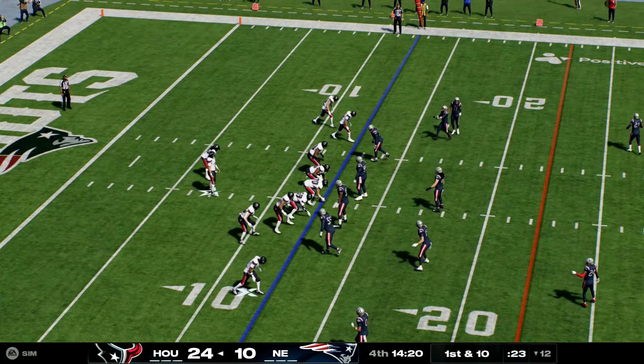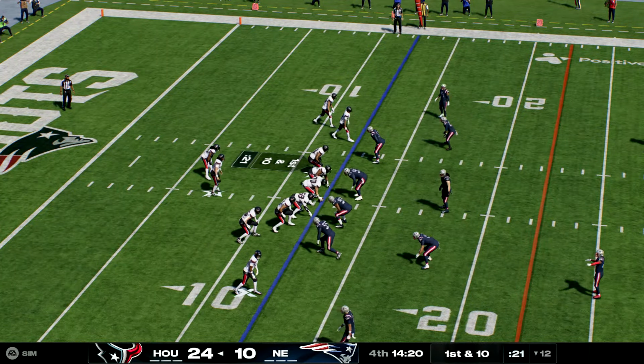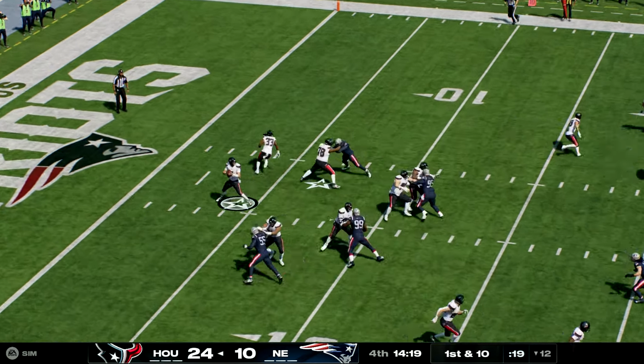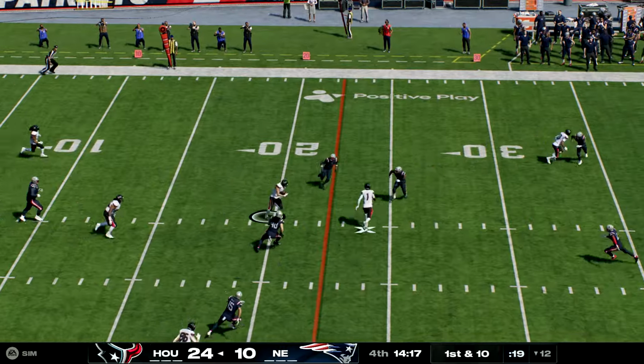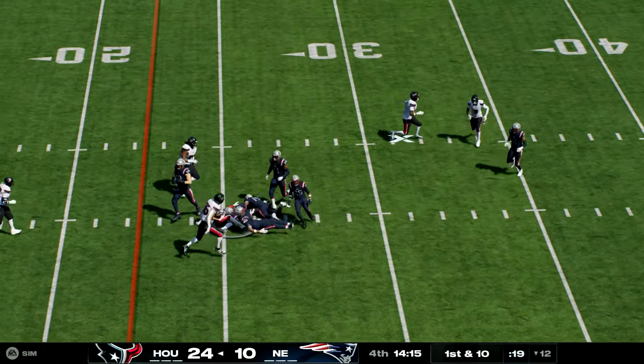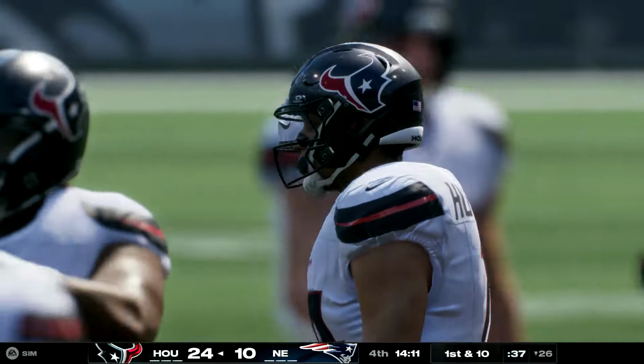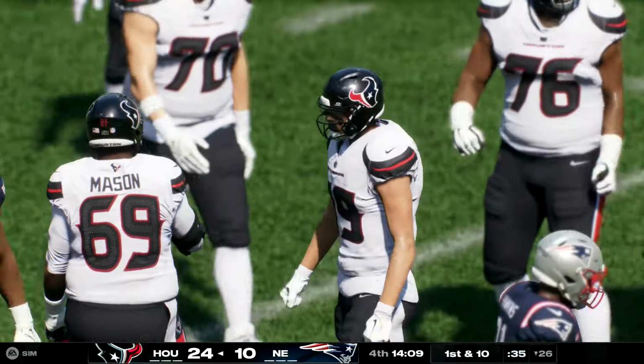A fresh set of downs to work with. It is 1st down and 10. From the shotgun, C.J. Stroud. He completes it to Hutchinson. And a good one here. He'll be marked down up past the 25-yard line.